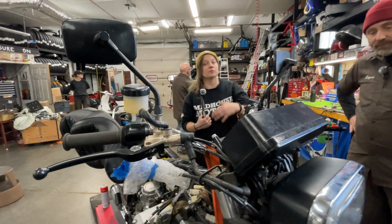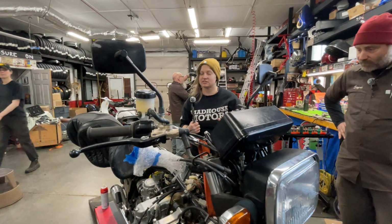So the customer brought it here basically wanting a top end anyway. He kind of wants it to be pretty bulletproof.